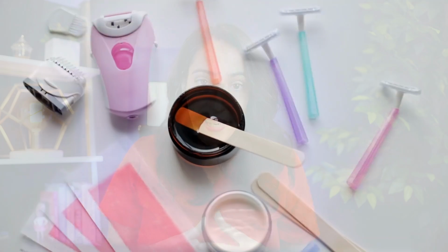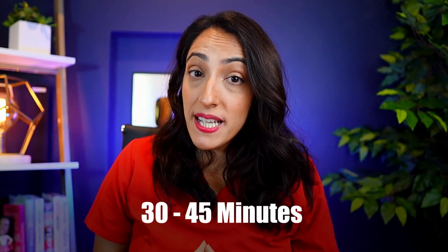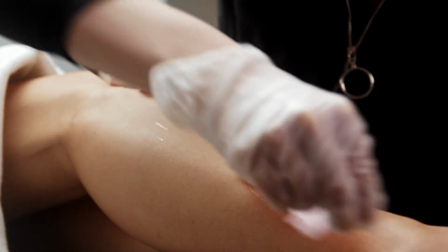If you want to try it at home, there's a couple things to keep in mind. One, to help with pain, consider taking acetaminophen or Tylenol, as well as an antihistamine 30 to 45 minutes before, as long as you don't have any contraindications to taking those medications. And make sure to follow the instructions in the at-home wax kit carefully, and always do a patch test beforehand.